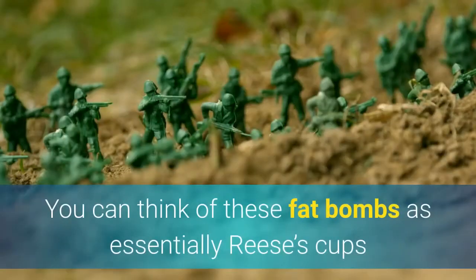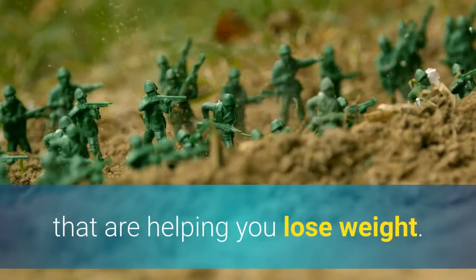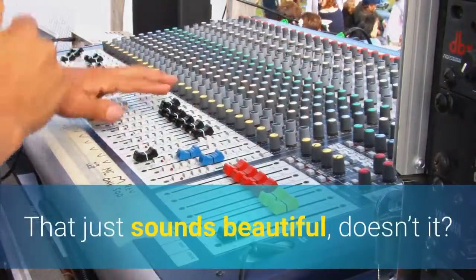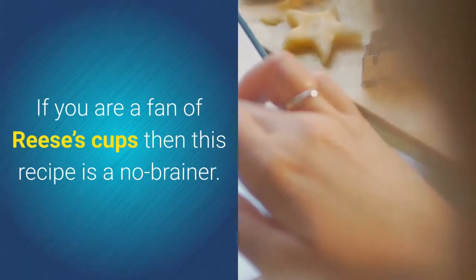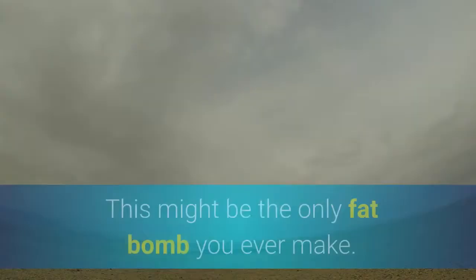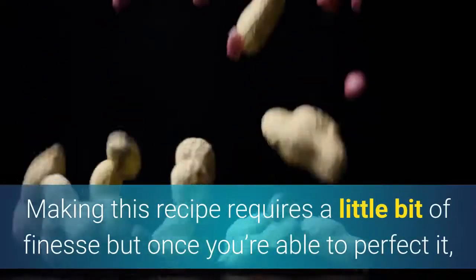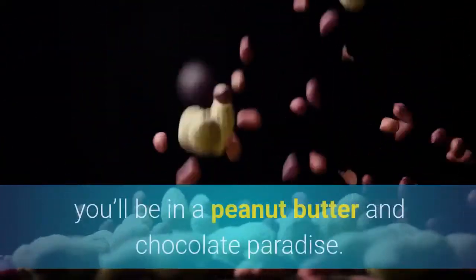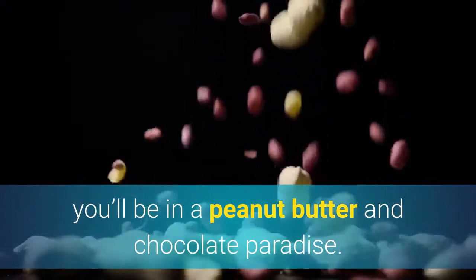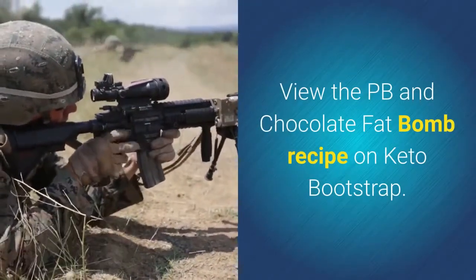You can think of these fat bombs as essentially Reese's Cups that are helping you lose weight. That just sounds beautiful, doesn't it? If you are a fan of Reese's Cups, then this recipe is a no-brainer. This might be the only fat bomb you ever make. Making this recipe requires a little bit of finesse, but once you're able to perfect it, you'll be in a peanut butter and chocolate paradise. View the PB and chocolate fat bomb recipe on Keto Bootstrap.